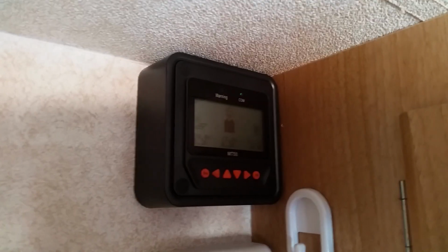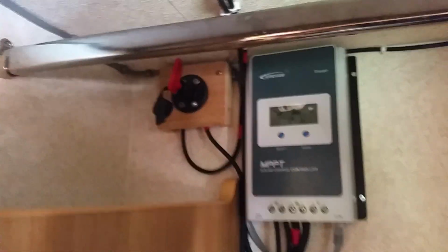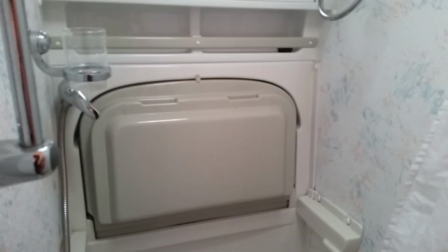That's the remote meter for the solar controller. And a gas carbon monoxide alarm. That's the solar regulator and a switch to switch off the feed from the solar panels. Lots of storage, large table. There's a small chip, but it is watertight on the bottom of the corner of the shower tray. Toilet cassette, drop down sink, vanity unit, shower, lighting and another roof vent, shower curtain.